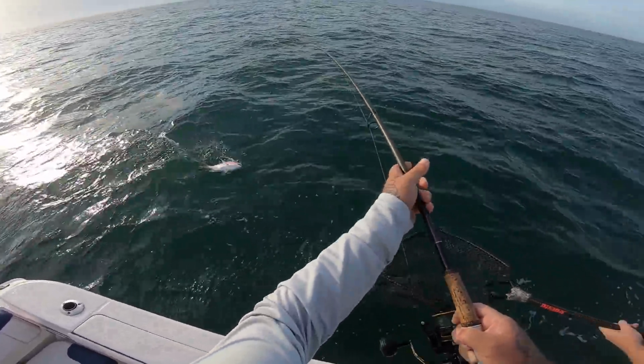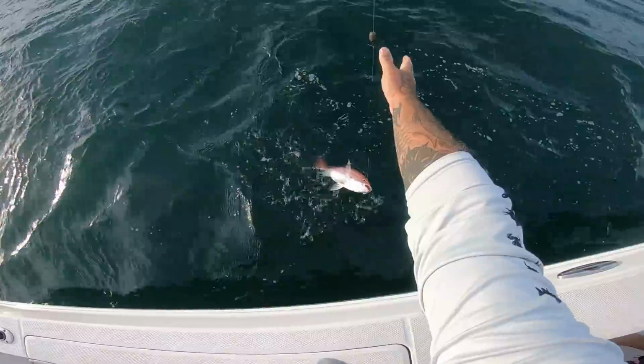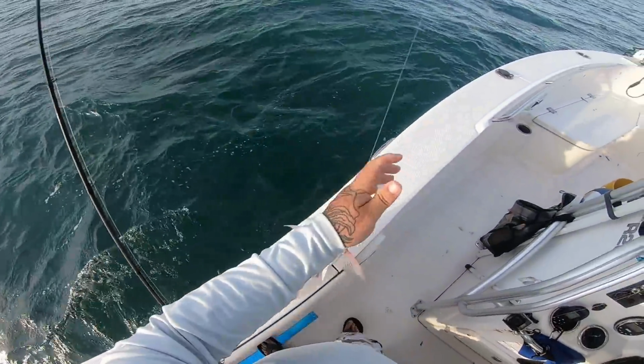Trying to dig back down. Yep. Nice size red one. I get him. You got him? Yeah, right. Thank you though. All right. Nice size red one. It's a little bit better sized fish.